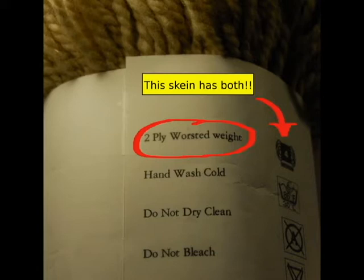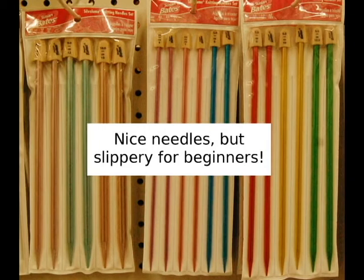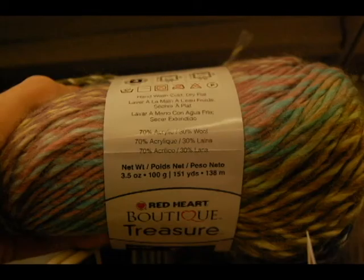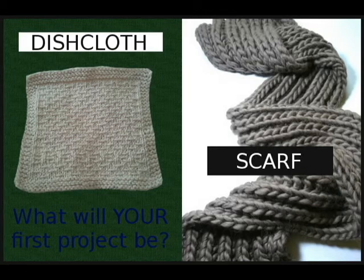Look at your label and see what they recommend for a knitting needle to go with your yarn, and get a set of straight bamboo needles if possible. Metal needles are fine, but I find beginners struggle more with stitches falling off metal as opposed to bamboo. The labels will also show what the yarn fiber is made of, so look closely. Okay, so as we move on to your first actual knitting lesson, you should think about what you may want your first project to be.